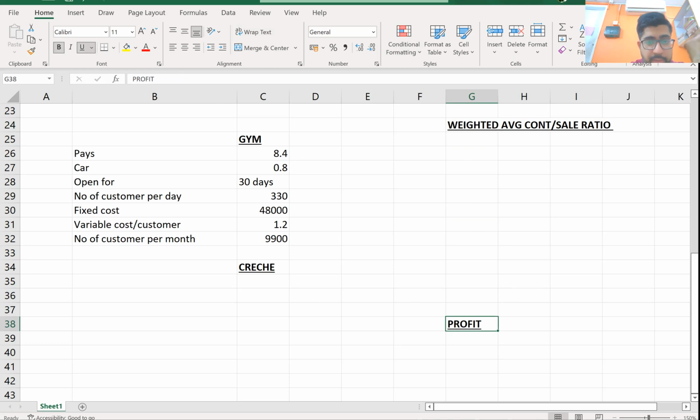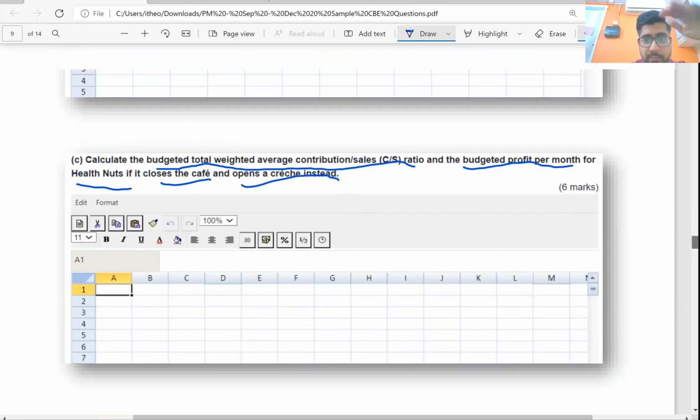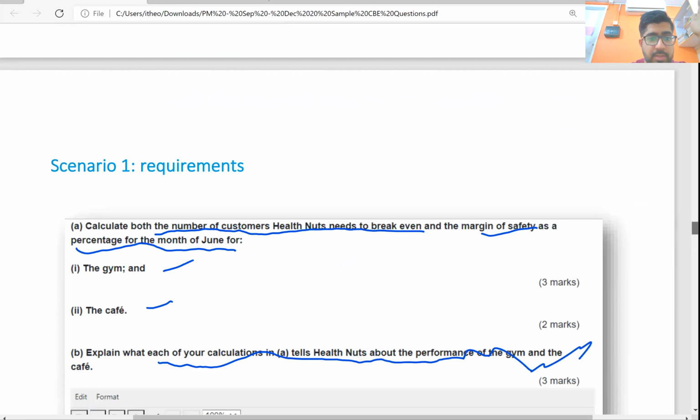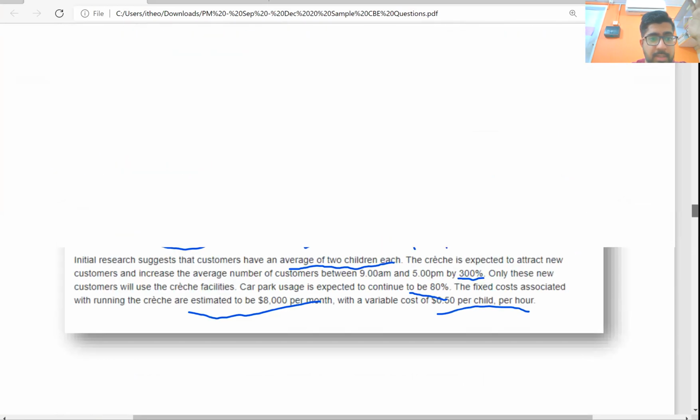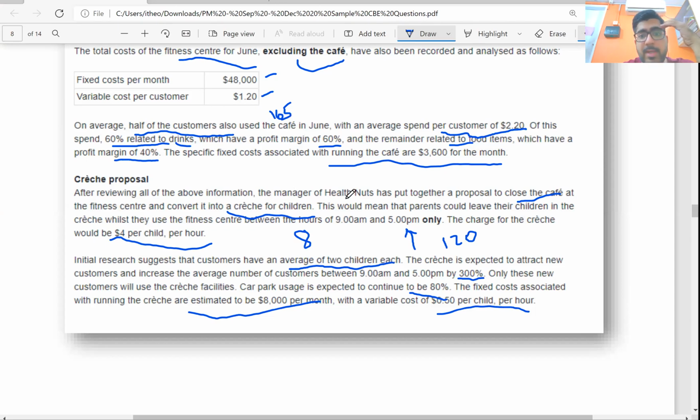So for that, I have to read information about the crèche. That's the requirement: weighted average contribution to sales ratio and profit for the month if the cafe is closed and the crèche is opened. So what exactly is the crèche proposal? After reviewing all the above information, the manager of Health Nuts has put together a proposal to close the cafe at the fitness center and convert it into a crèche. This would mean that parents could leave their children in the crèche while they use the fitness center between the hours of 9 a.m. to 5 p.m. The charge for the crèche would be 4 per child per hour.